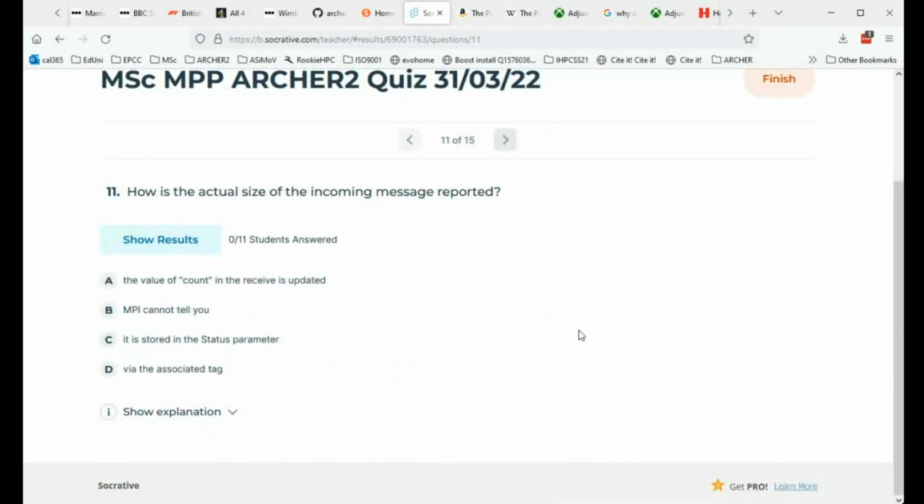So okay, fine. I've issued an MPI receive with count equals 10 integers, and that receive has returned to me. All I technically know is that I have received a message of 10 integers or less. In many of the programs you've written, you may know that it's 10 integers because all your messages are 10 integers. But in general, all you know is that a message of size 10 or fewer has been received. If it's fewer than 10, you need to know how many there are, because you need to know which of the values in the receive buffer are now valid. So how is the actual size of the incoming message reported?